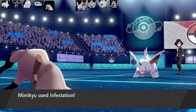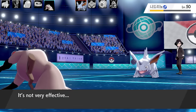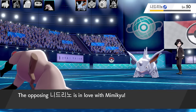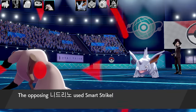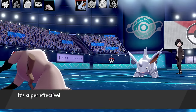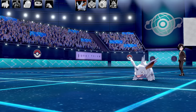Unless I can get this Infestation damage and the Curse, and that should be enough to take out Nidorino. But Nidorino has to not do anything this turn. Now, Nidorino does not fall in love with my Mimikyu, and it's going to use Smart Strike. Oh, so that can't miss. Fair enough. So Mimikyu is going to go down to that. That was very, very unfortunate. Bye-bye, Mimikyu. This Nidorino is destroying me.